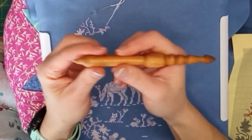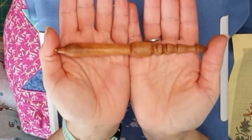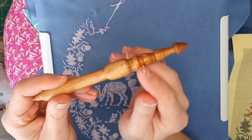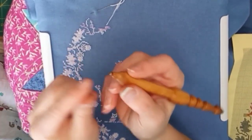So it needs to sit nicely in your hand. So he made that, which I think is rather lovely. He, as I said with the spindles, loves turning a twiddly turny thing. So I rather like that.